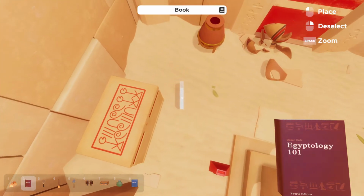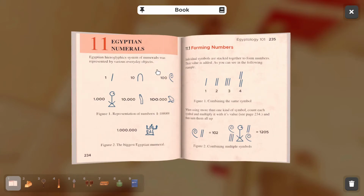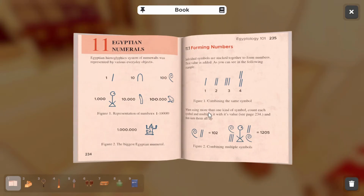Alright. Okay, let's look at this again. Objects. Okay. One. Okay, understood. Alright. So that and that. Okay, I understand it. So that's that. And then if you combine three lines and that like this, three and that, it's 103. Yeah, it is, right? In the end, both together is 103, because this one alone is 100, and that one alone is 3, and put together, it's still 103.